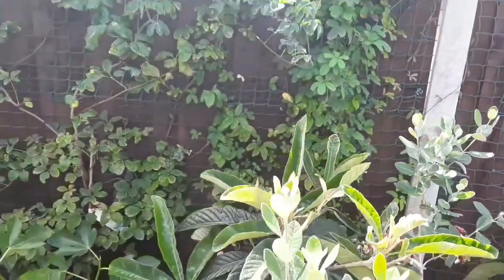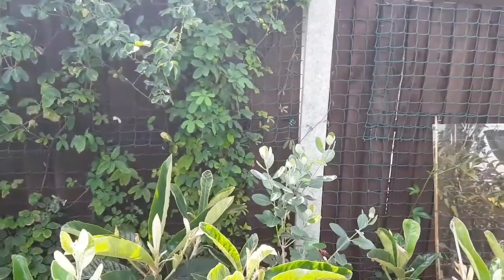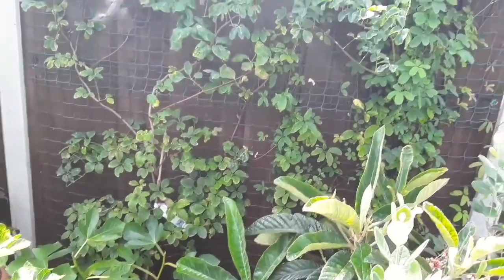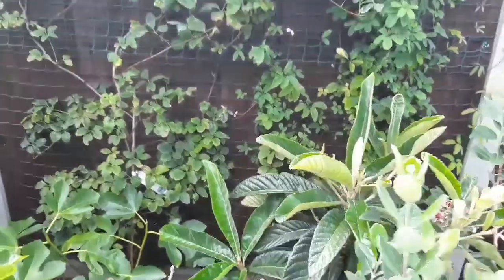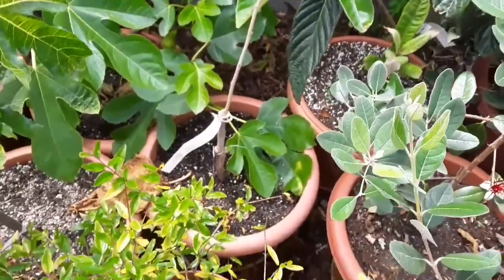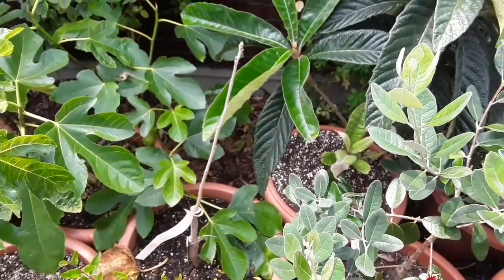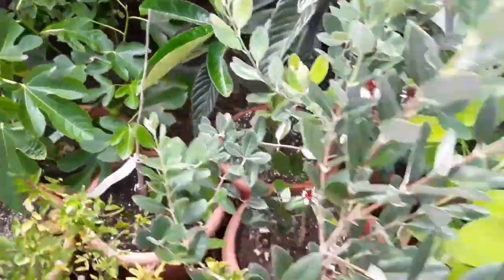On the fence there is my chocolate vine, Akebia quinata, which I've got 2 varieties, and I've now managed to order another one, which is the white flowered one, so once they get flowering, I should get cross-pollination on those. Sadly, no sign of growth from my pecan, so that seems to have been a complete failure at the moment.